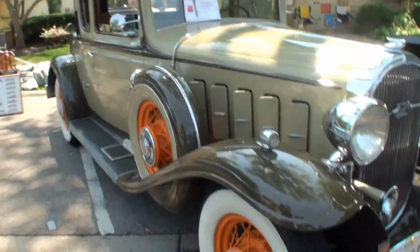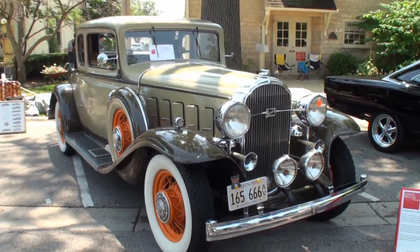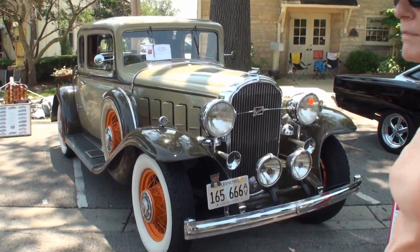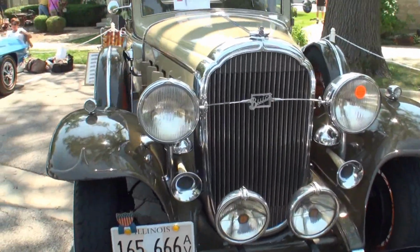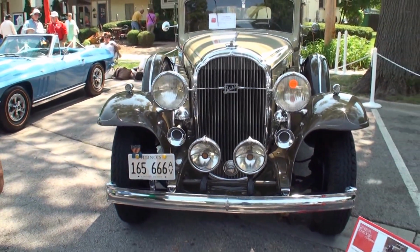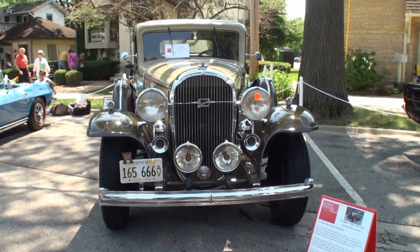Come on over here. Come on back with me. Let's speak right into there. Okay. So here we have just a massive ride. This doesn't fit in your driveway very easily. Come on with me, Len. Some of the challenge we're facing here is people are going to be walking past us.